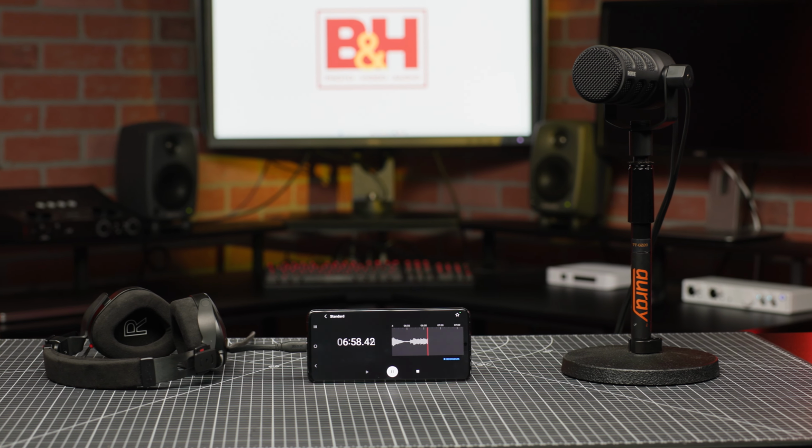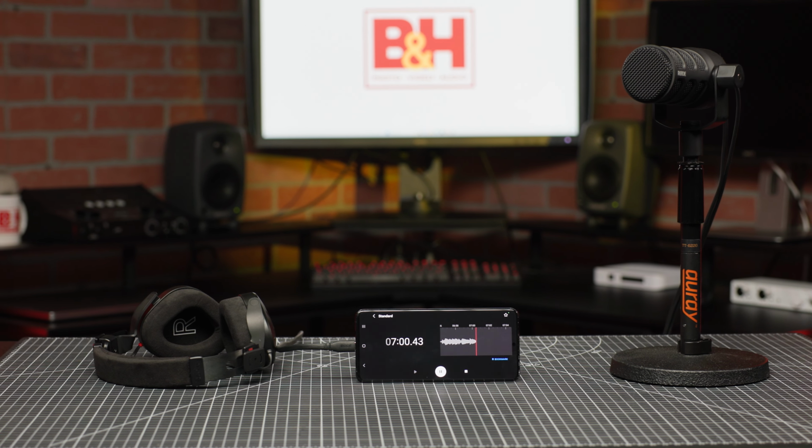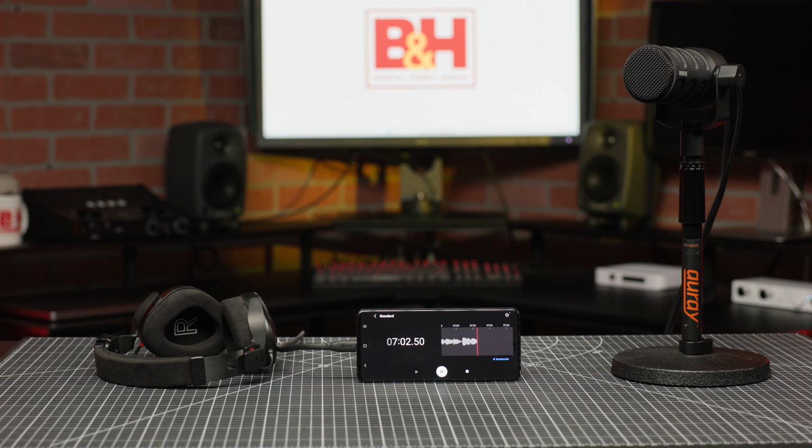The cool thing is that most of the newer USB XLR microphones are also compatible with smartphones and tablets, so you can record your podcast straight to your phone, for instance, without the need for a computer.